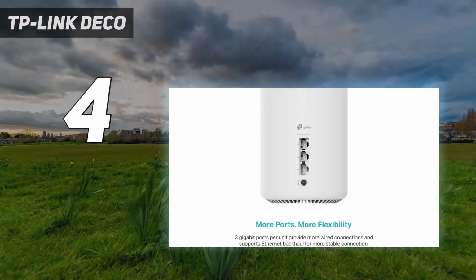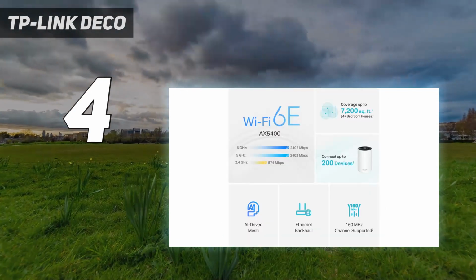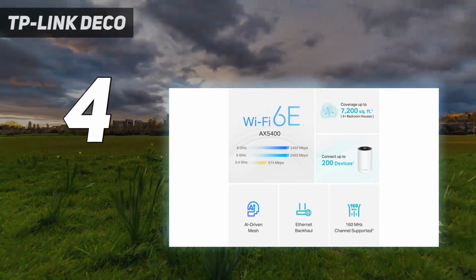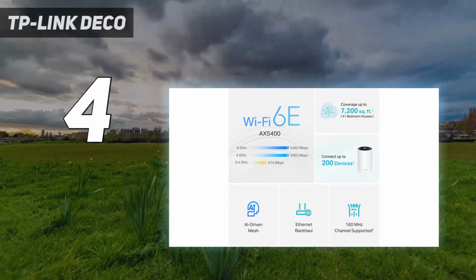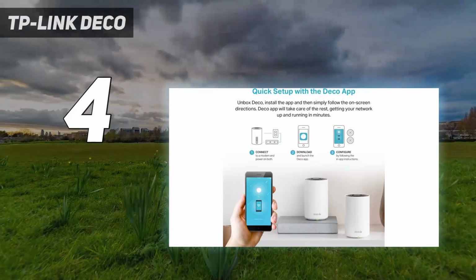One downside to the XE75 is that its Ethernet ports only support 1 gigabit per second, which is why TP-Link just released the Deco XE75 Pro, which features a 2.5G Ethernet port for multi-gig connections. At number 3.